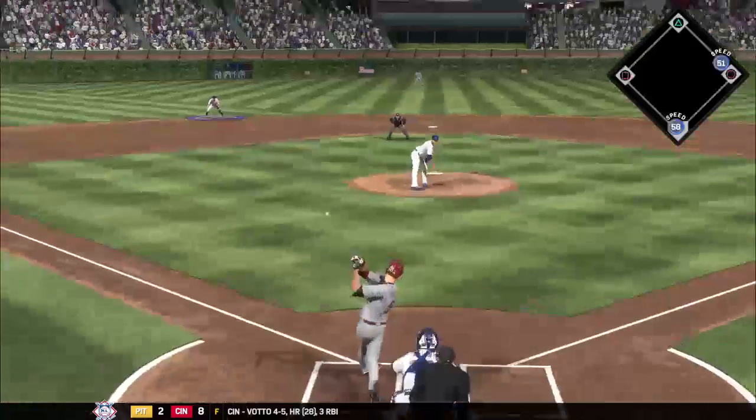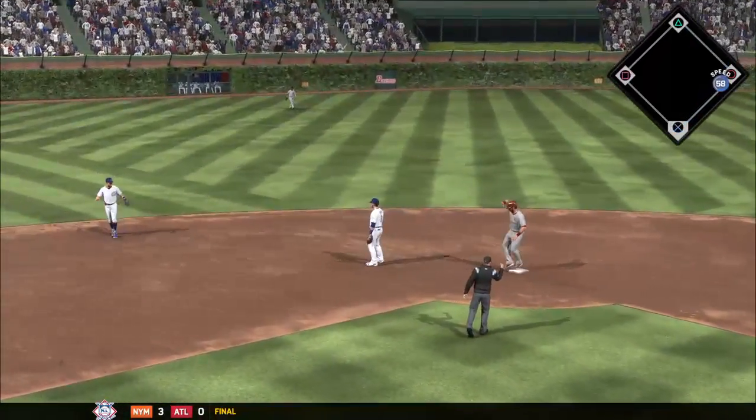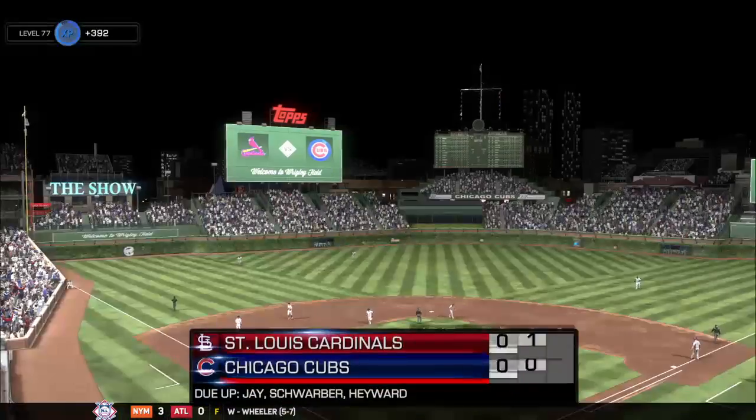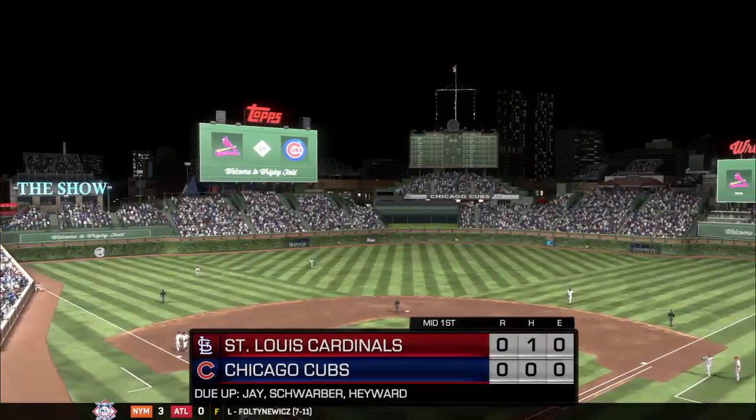Into the box now, Stephen Piscotty. He swings and grounds it to short. On to second for the force out, and the side is retired. Cards leave 1. It's the Cardinals 0. Cubs coming to bat. You're watching MLB Network.